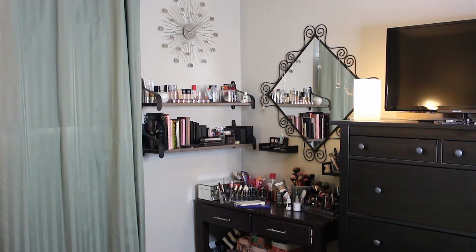I use primarily two shelves that were purchased from IKEA, a mirror that's also from IKEA, although I don't think it's available anymore. And then I have a small table with two drawers that I actually received from a friend when they were decluttering their apartment. So I'm really quite happy to have that because it's a nice piece and it fits perfectly in the corner.